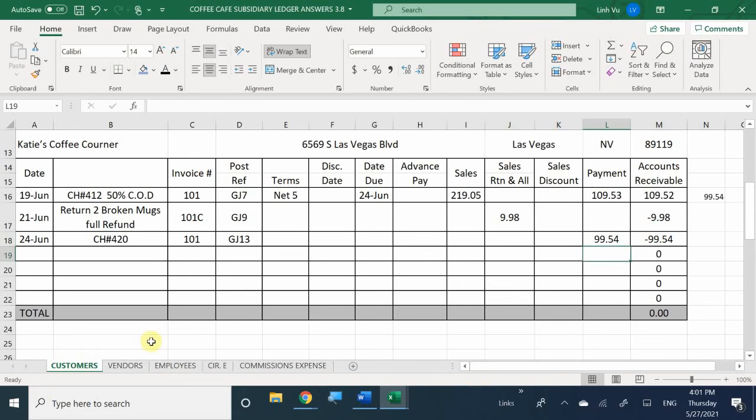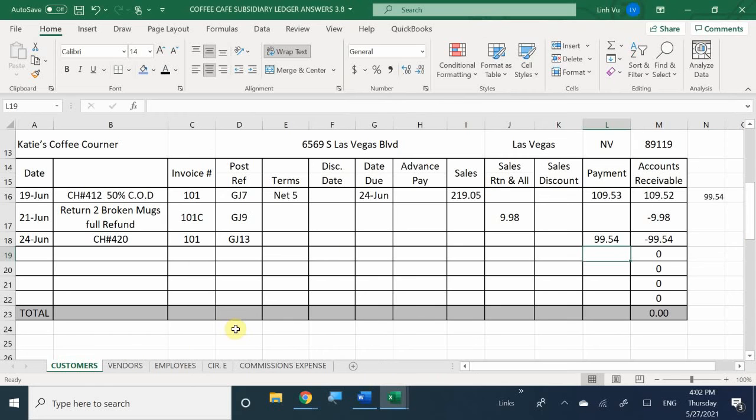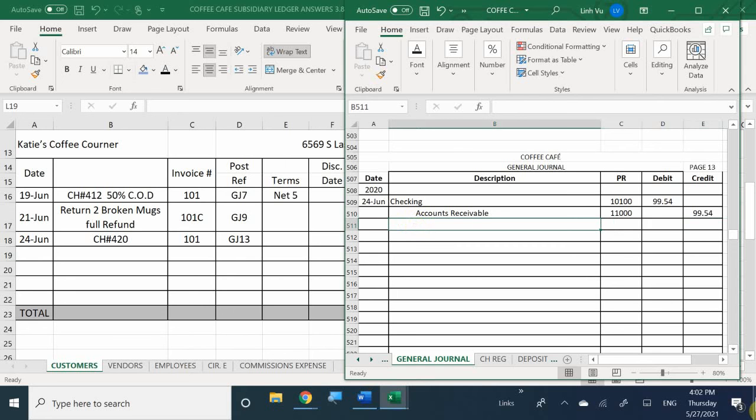Go back to the general journal, so that way I can make a note. It's invoice 101, check number 420. All right, hold on. Receive. Oh, right. Invoice number 101. Good. Check number 420.